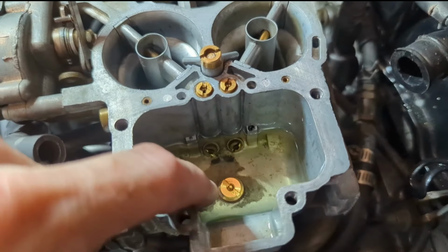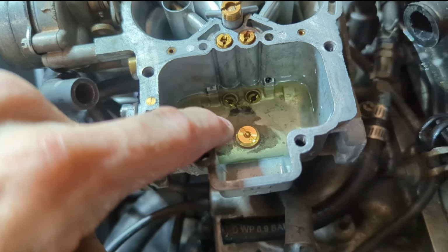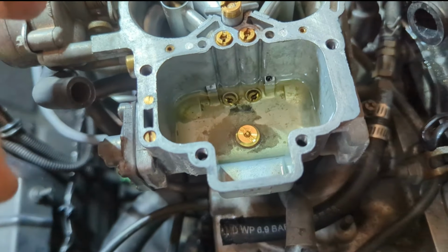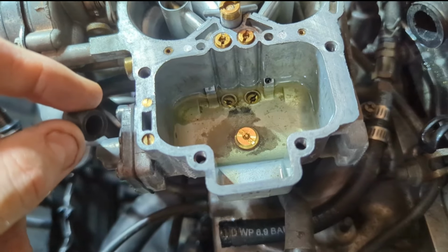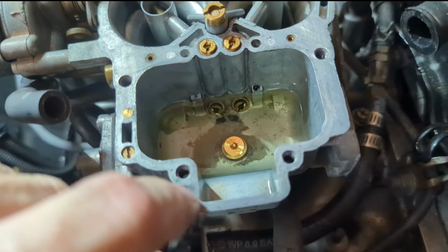I did change that brass piece out yesterday when I was in it. It looks identical to the other one. I guess I'm going to throw the old one back in, and maybe that'll make some kind of difference. But I blew through all these ports yesterday.